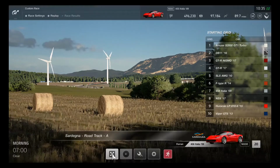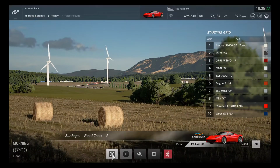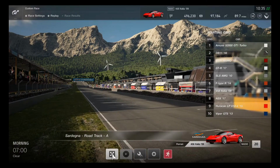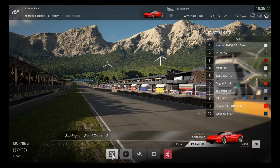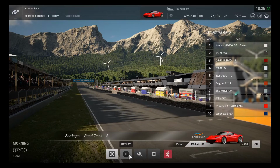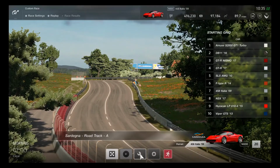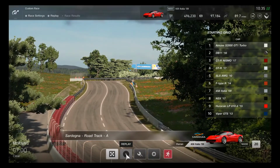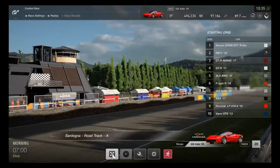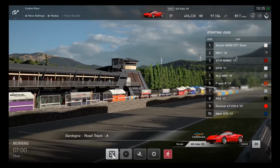But look at this. Everything is very good to see, with a nice environment around this track. The mountains are definitely giving a good view. It's quite fascinating, a very good track to go in for. So it looks like it's time to get started on this race and get a feel for this new track on the Sardegna road course.